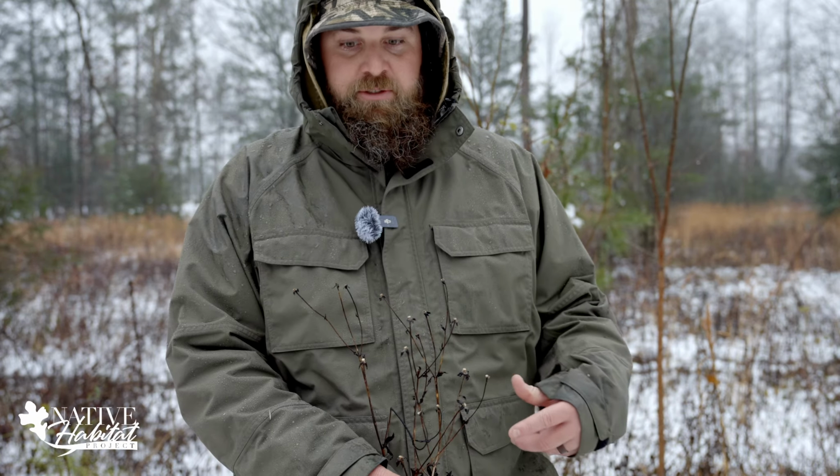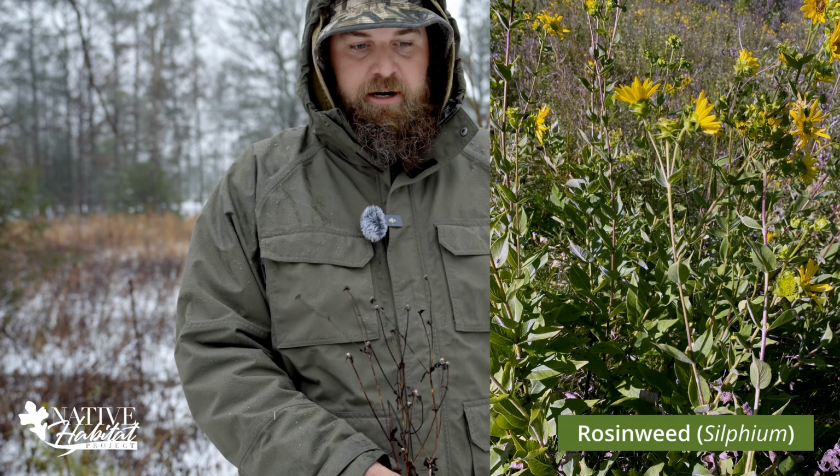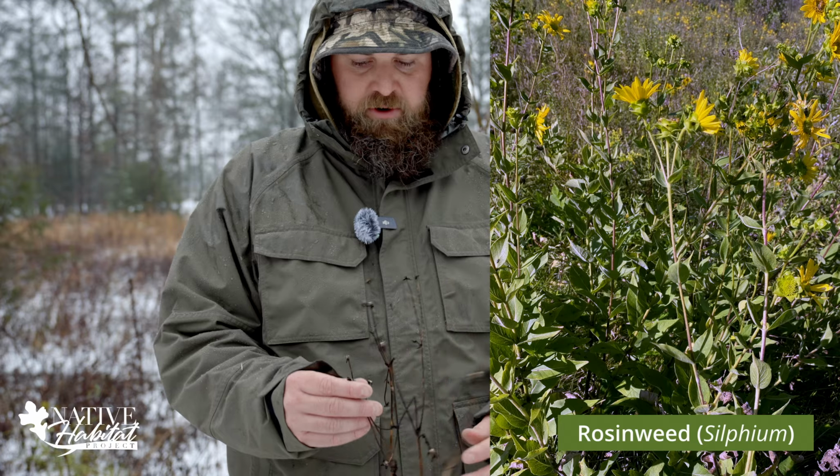This is a species of rosin weed. As you can see, most of these seeds have already been eaten off of this one. This is a highly desirable food for wintertime, and the birds have already been utilizing it.